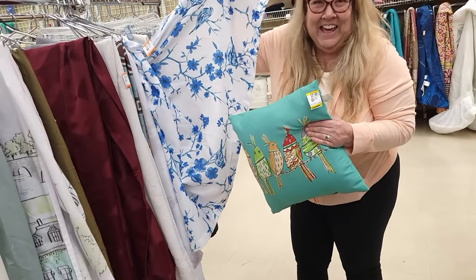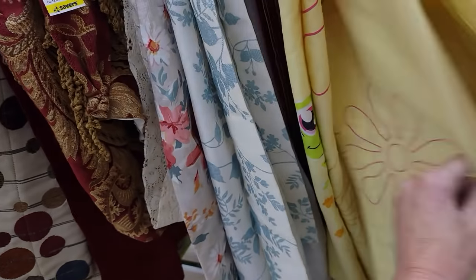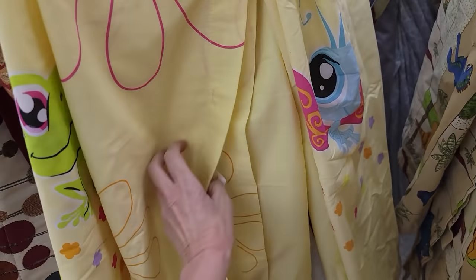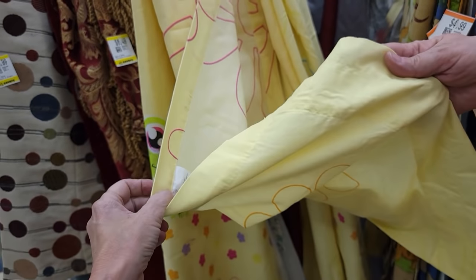Oh my goodness. So I was looking at the sheets over here and I found these, and I recognized right away that these are Littlest Pet Shop. Now, if it had the fitted, it would be great. But are they curtains or sheets? Curtains. Are you sure? Yep, look. Wait a minute, I was looking up sheet. Well, I guess I better look up curtains.